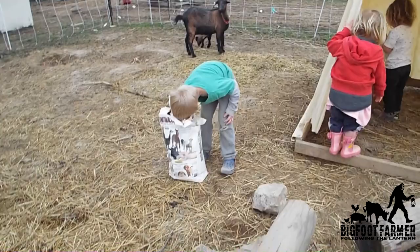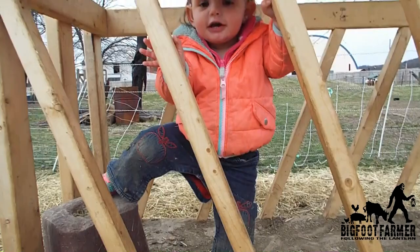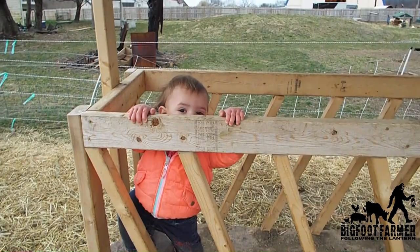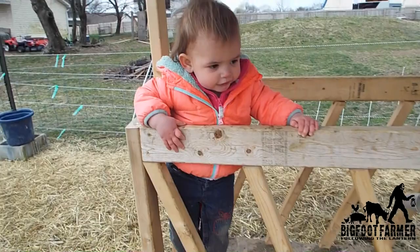What are you doing up here? You climbing? Are you a goat? Look, I could get something here, but I won't find it again. So no wolves get in the hay. Yeah, that's a good idea. Good job! But Mom, you climbed up there. Good job! Thank you, buddy.